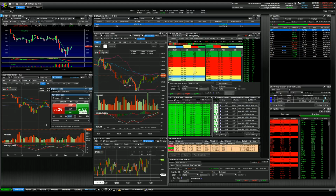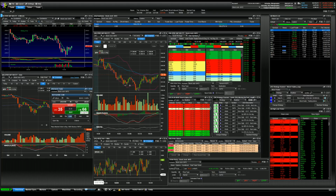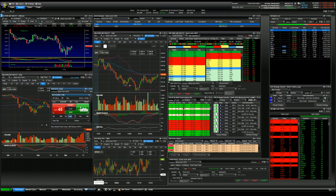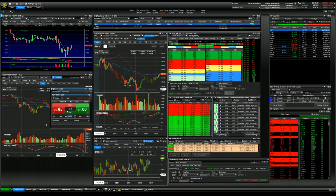SPY needs to break 237.85. It might trigger some buying. There it is.